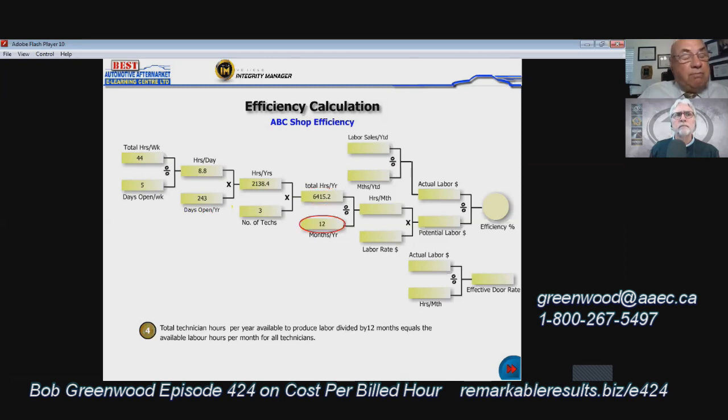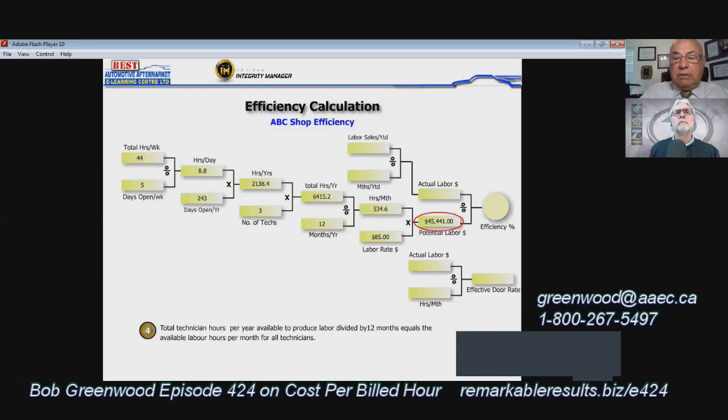Divide that by 12 months in a year. That tells me I have 534.6 hours available in my shop per month to produce labor with my current team. That's a grossed up number. Yes. Okay. And then multiply that by my labor rate, which is $85. That gives me my potential in my business.